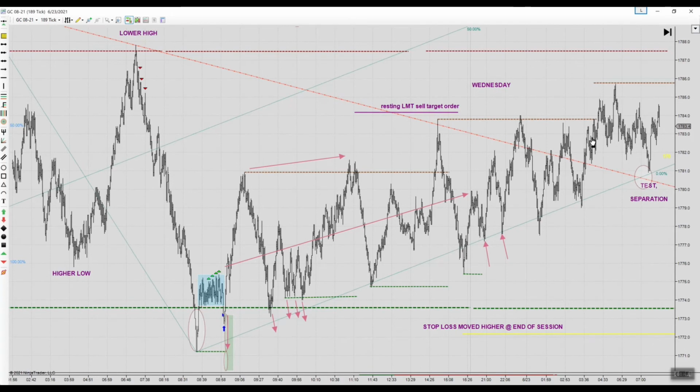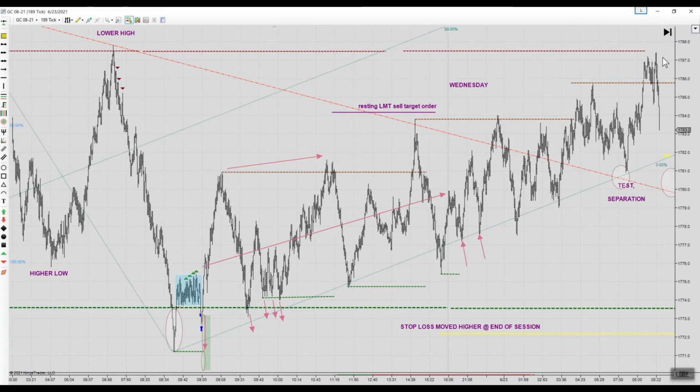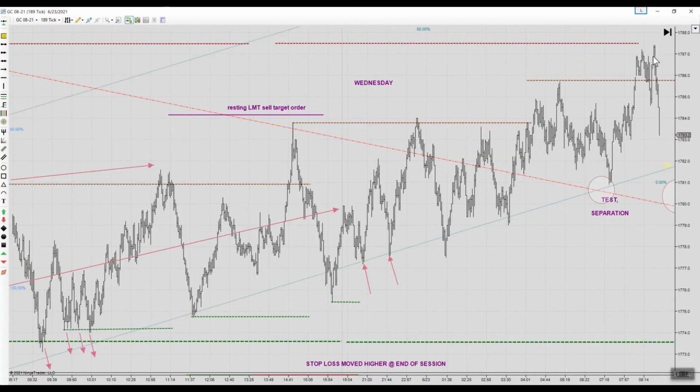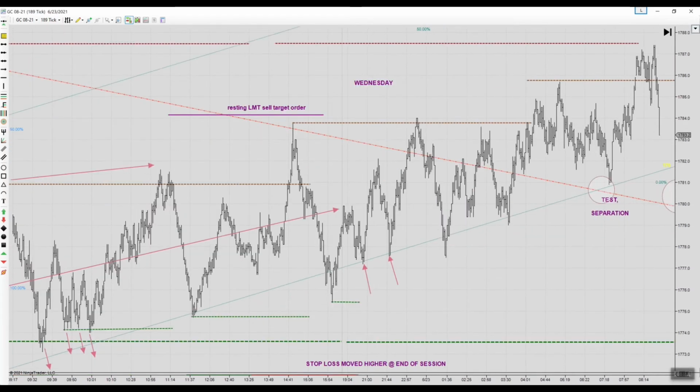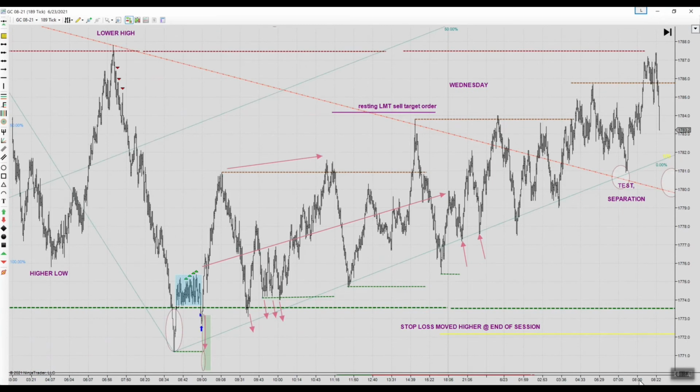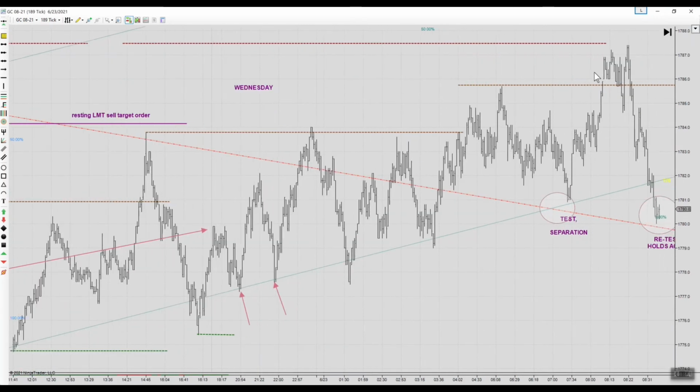We did get a test on the backside of this reference point, and then we did rally to new highs, in effect hitting the shoulder here around 1787. Now with such a steep rally here in the pre-market, I would have expected that maybe we're gonna get immediate follow-through. This didn't happen. We came back all the way down here for a retest of the backside again.